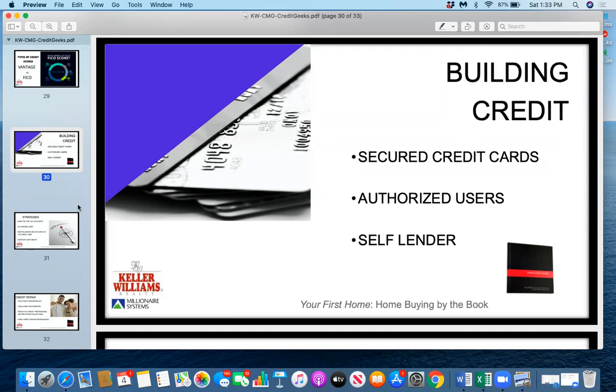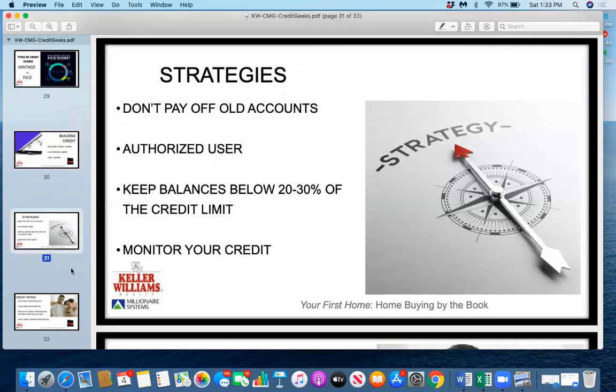All you need to do is be an authorized user on somebody's credit card. And then what that'll do is get you all of their credit history, so it'll instantly boost your credit score. Okay, and then let's go to this next slide.